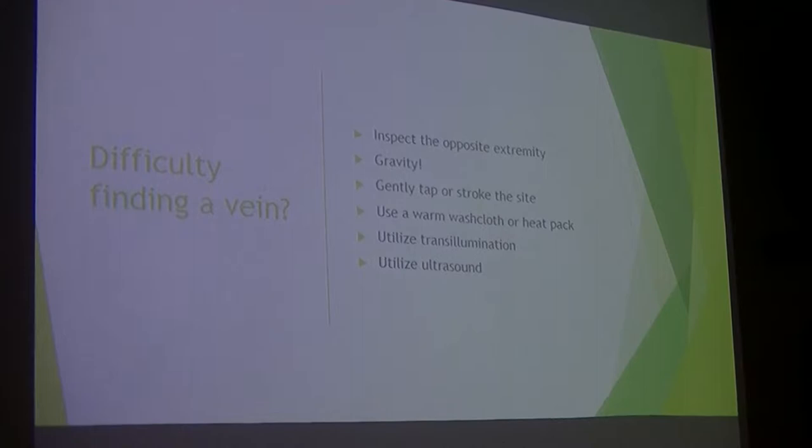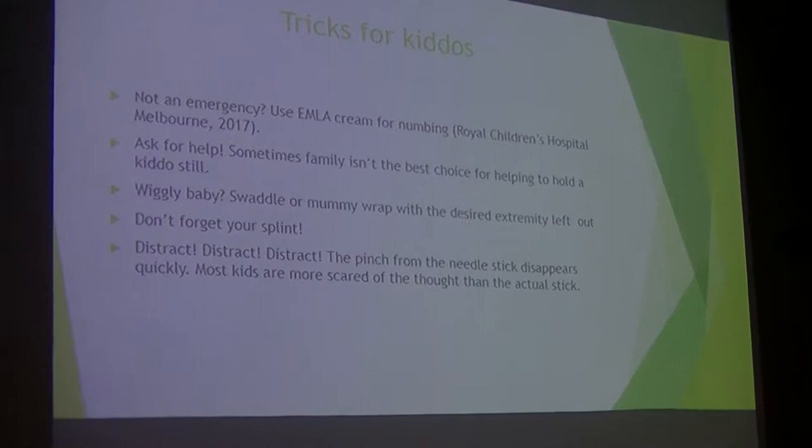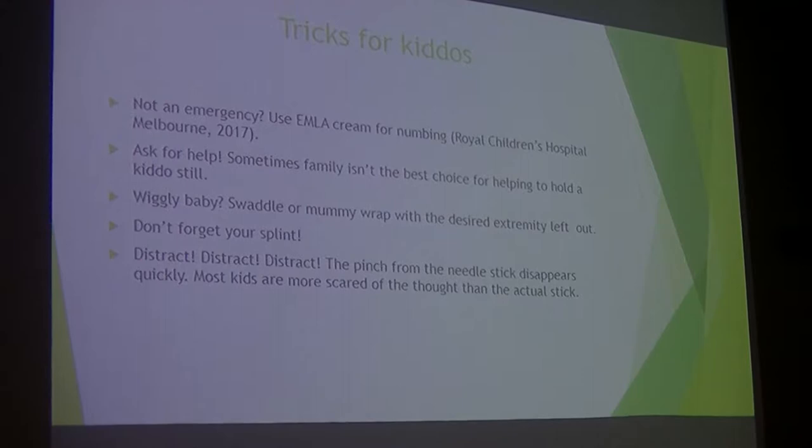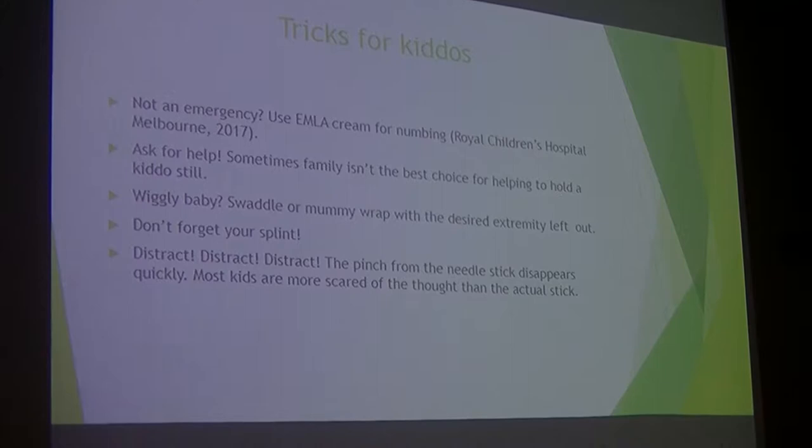Some tricks specifically for kiddos. If it's not an emergency, use an EMLA cream to numb it. Most kids are more scared of the thought of the stick than they are of the actual stick. So if you can explain the numbing to them, or if they can't feel the actual stick, they're not going to be as difficult to get an IV started on.